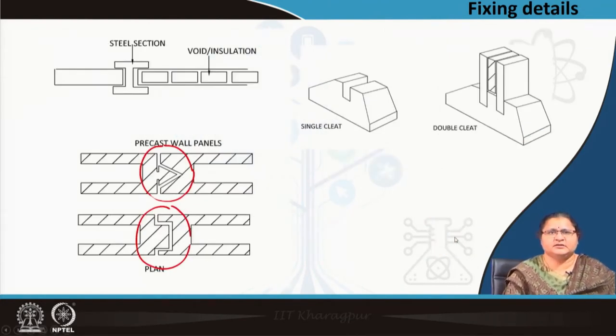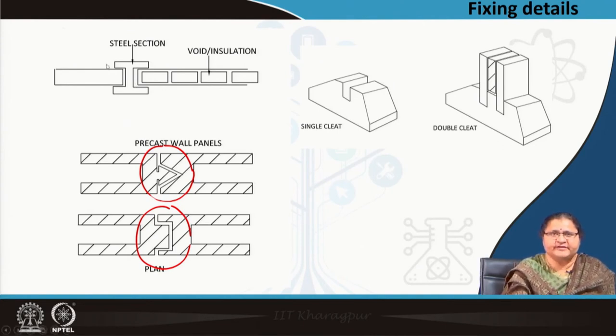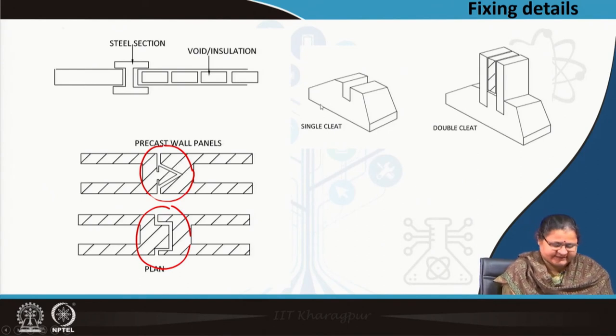Here you had seen the joint. If it is a steel section, your entire panel could rest inside the steel section. So, there is no groove here. So, it could move into that. So, if it is a heavy section, this kind of panel can enter here. Coming to the cleats, how it rests on the floor. These are cleats. These are supports made with concrete onto which the panel is resting.